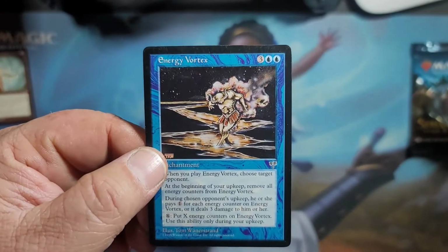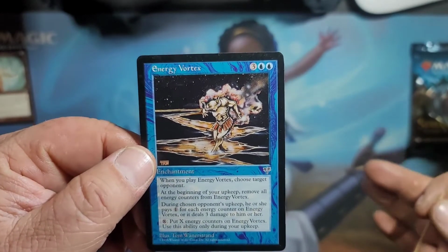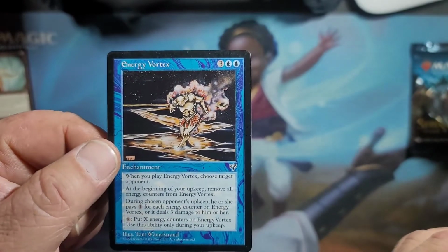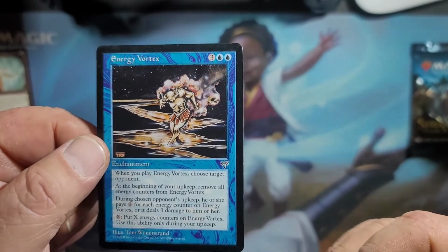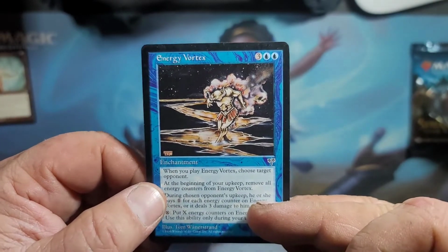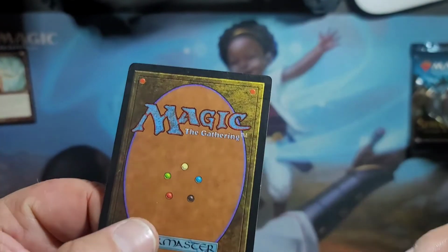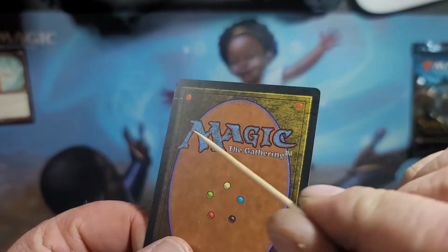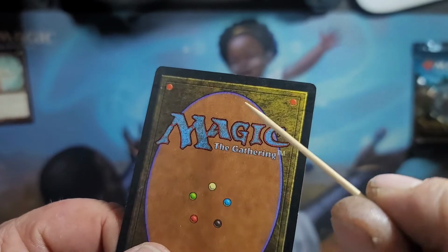And we got the Energy Vortex. 3 and 2 blue. I love my enchantments and artifacts, so this artwork is pretty stellar. And it is from Tom Wänerstrand. There we go. Mirage, which was the set I cracked open before I left and came back. So, here we go. Onto the back. It's where you can actually see the error. See that? Right about there. There's some error. And then there's a line that goes right across.